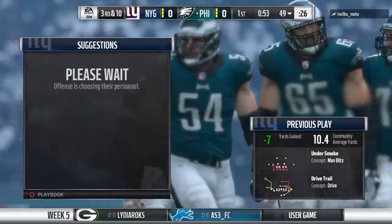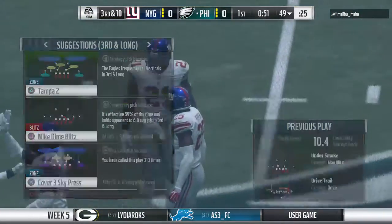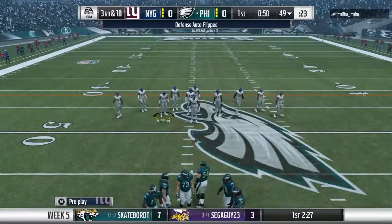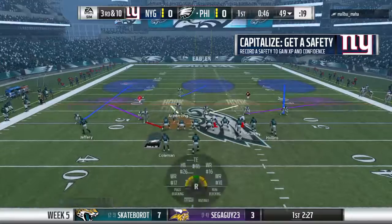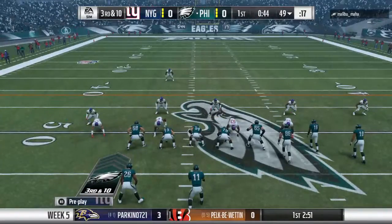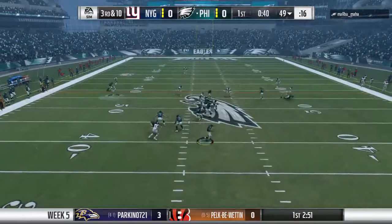A lot of discussion, a lot of excitement because now everyone wants to get involved with this. Who's going to continue that process? Who's going to get to the quarterback this week? But they have to be careful. When you have that much pressure, they want to use it against you. Draws, screens, those types of plays. We'll see if they do that.